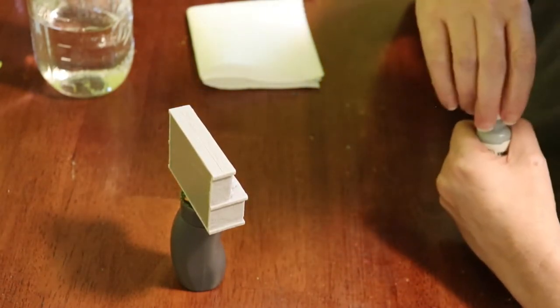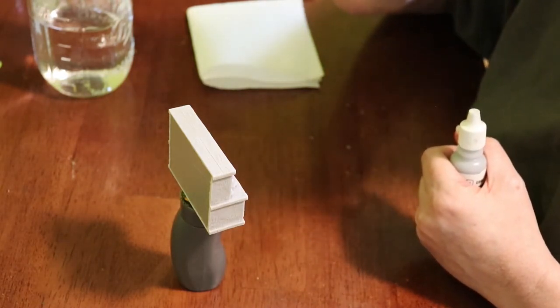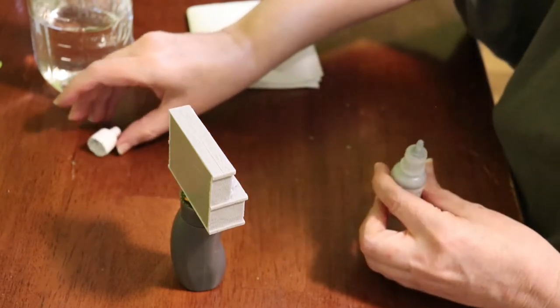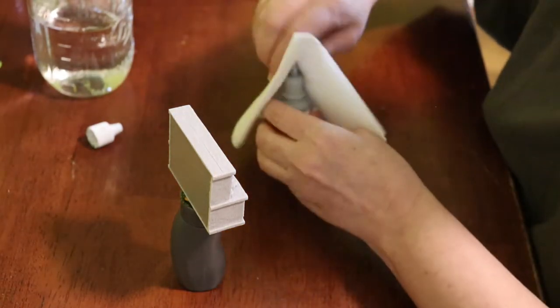We just want to cover the whole surface. I'm not going to cover the bottom, because by not covering the bottom, that'll make it easier to adhere it to a base later if I want to do some basing on this. Now, normally on these paints, you can put them on a palette.